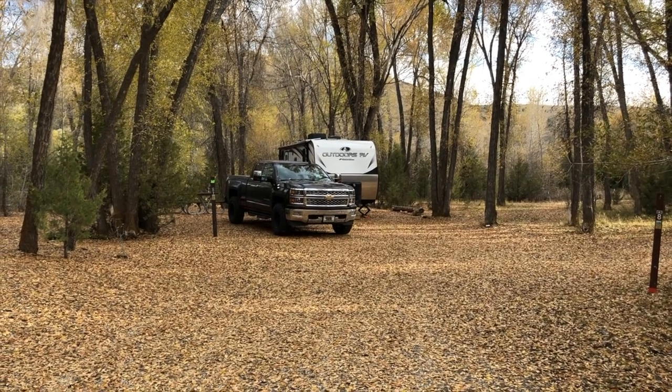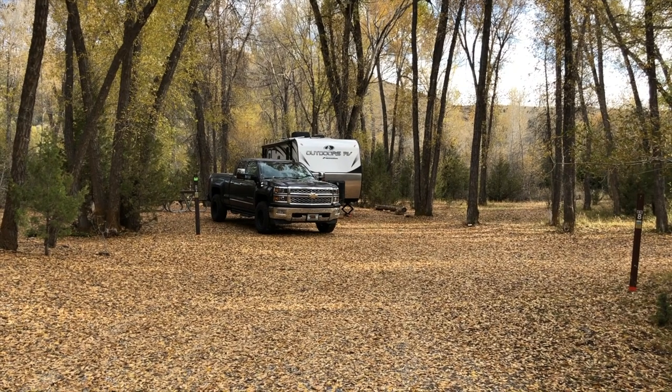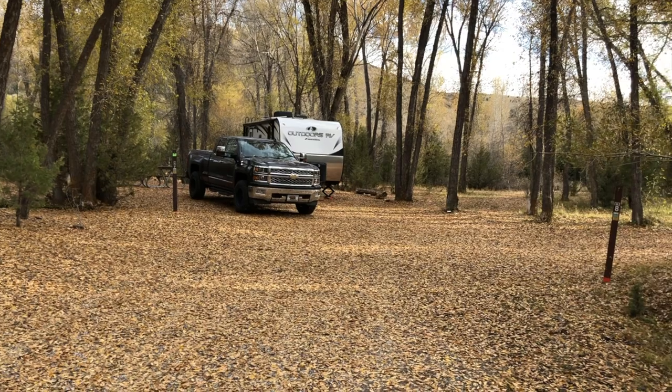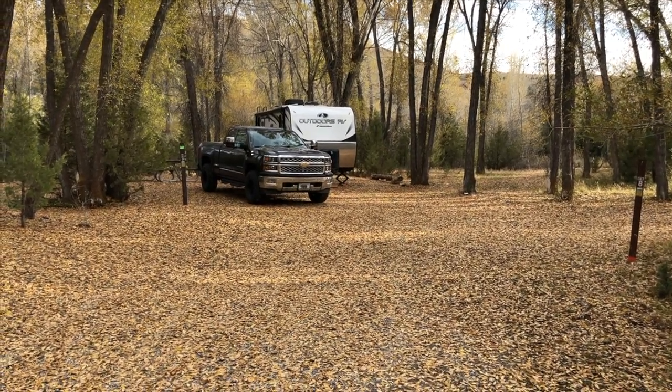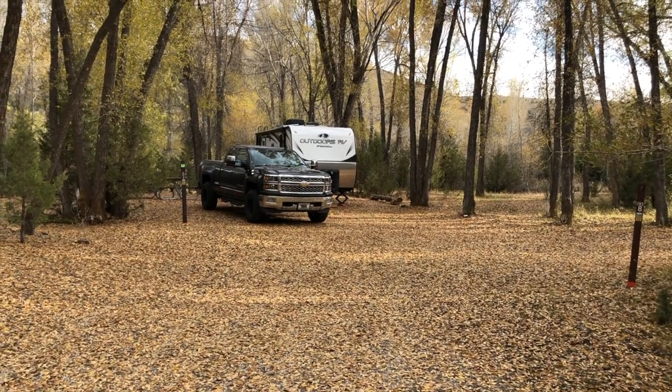to Bannock State Park, which is a preserved ghost town. Looking forward to seeing that. I think it closes in a few minutes, so we're not going to see it today. Decided to park it here for the night in this campground instead of going on to Dillon and staying in a full hookup RV park, because look at this place.